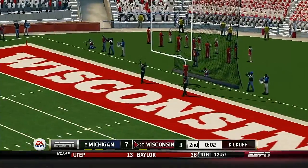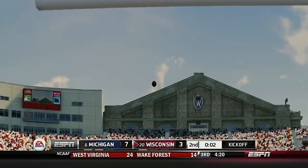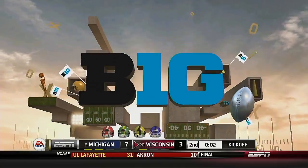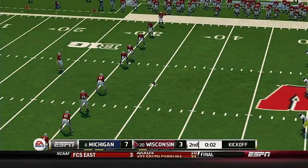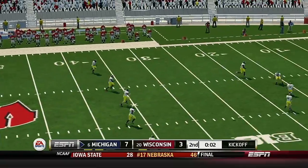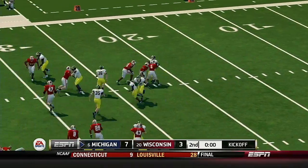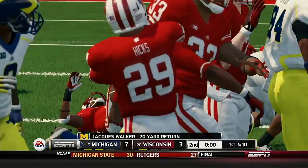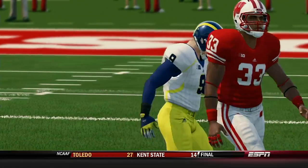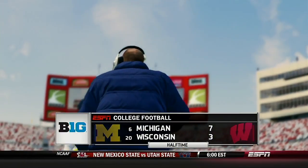The kick is up, and it's through the uprights. I have a feeling this ball is going nowhere near the return man with this kickoff, most likely to end the half. Walker from the three. They'll bring him down at the 22. We head into halftime with both offenses struggling. The Wolverines lead it by 4.